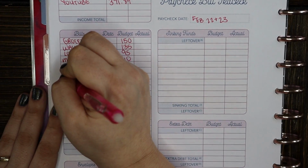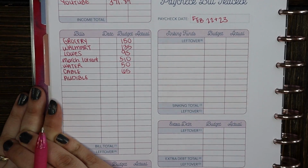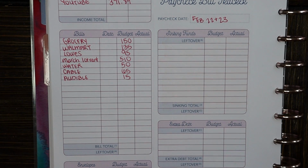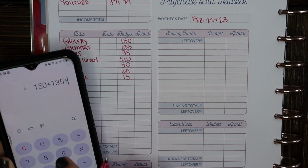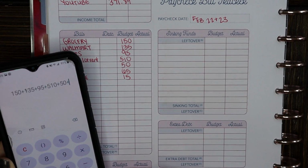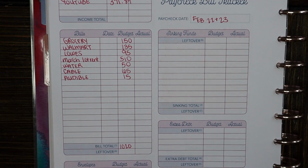And the last bill we are going to pay is Audible, which is an audiobook subscription that my husband has that he absolutely loves, and for that we're budgeting $15. So I'm going to grab my phone and we're going to add all of this up and see what we are budgeting for bills this week. So we have $150 plus $135 plus $95 plus $510 plus $50 plus $65 plus $15 is $1,020 in bills this week.